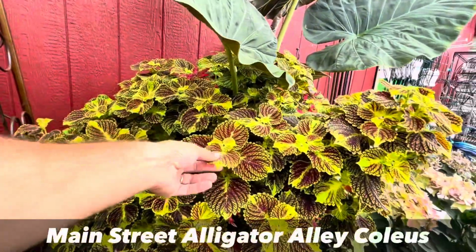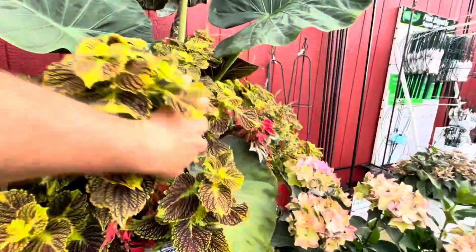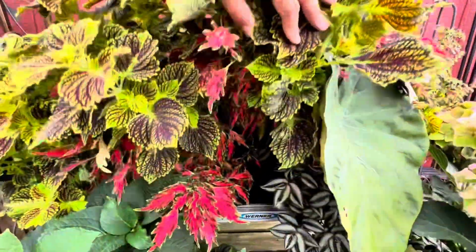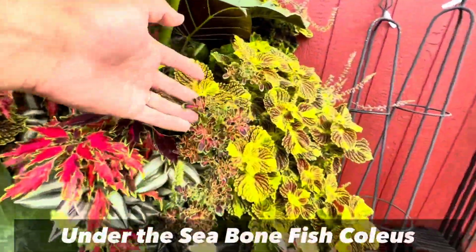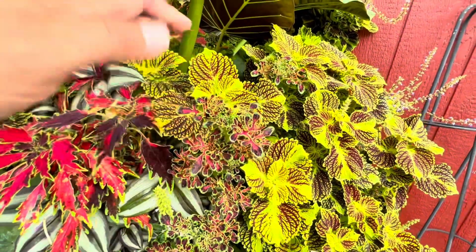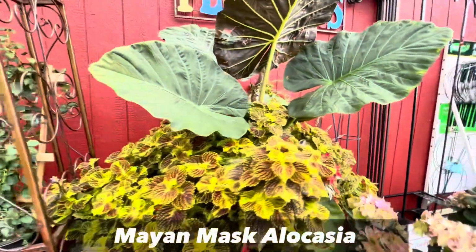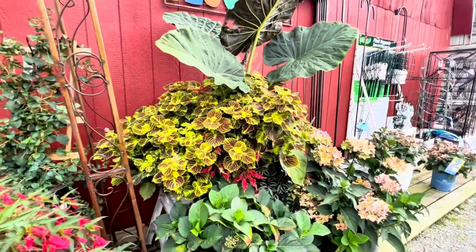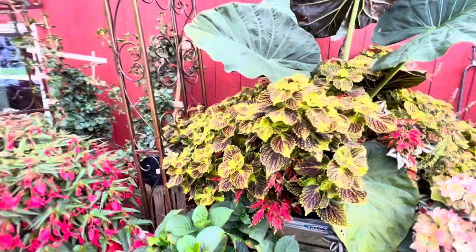So this is the Main Street series of Coleus. So you can see that. There is some of the Color Blaze Watermelon Mini Me in here, so you can see that. So that's just kind of poking through, as is some of the Under the Sea Bonefish, I think it's called. But really it's this Coleus and then this Alocasia that just is absolutely enormous. Just look at the size of those. Really beautiful plants. And this one is sitting here in pretty much full shade and happy as can be.